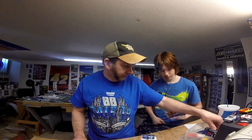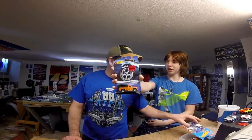And then these are our wheels that we're going to use. Should we open it now? No, we'll open it later. We'll open it when we get closer to taking the wheels off of it, and then you guys can. We'll let Elijah open it. So I've wanted one of these.